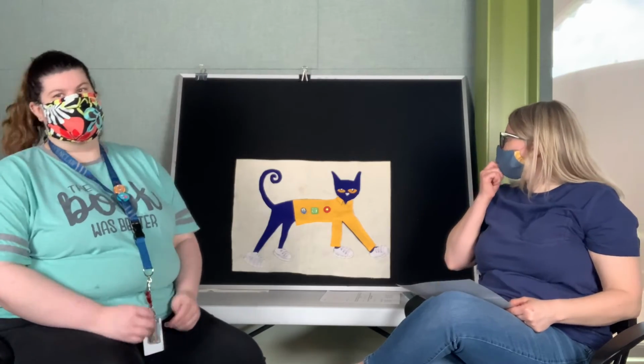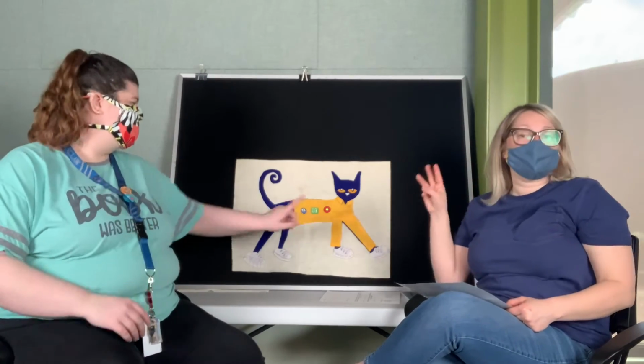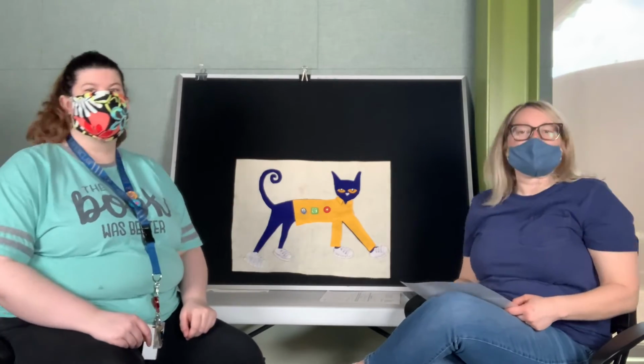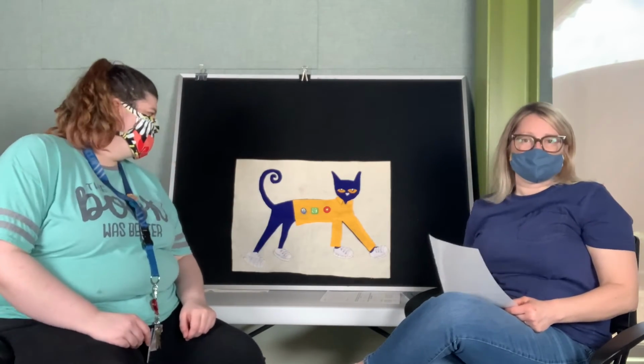My buttons, my 3 groovy buttons. My buttons, my 3 groovy buttons.